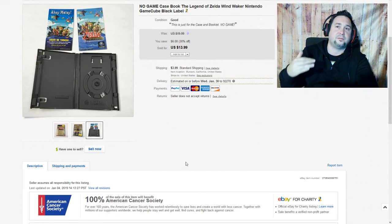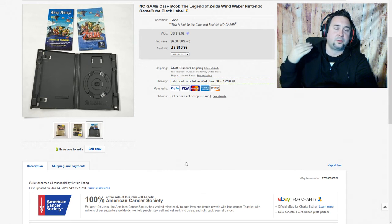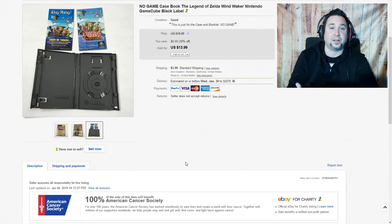GameCube games have risen in price by crazy amounts. Not every GameCube game is going to be amazing, but pretty much even the crappy ones go for about $10. Not like PlayStation 2, where the crappy ones go for like $1 or $2. GameCube games, buy any of them you ever see. I don't care what it is. If they're even scratched to hell, you can.